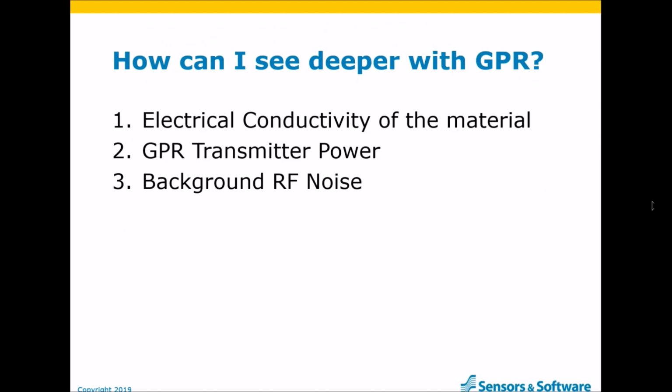This is not an exhaustive list, but here are the 3 main factors that control the depth of penetration with GPR: electrical conductivity of the material, GPR transmitter power, and background radio frequency noise. Let's discuss these factors.